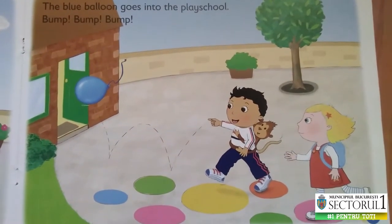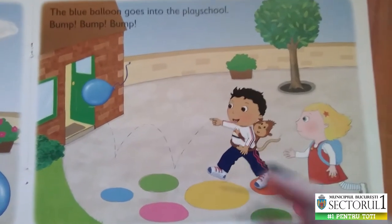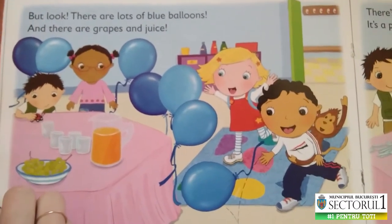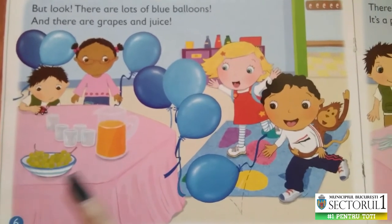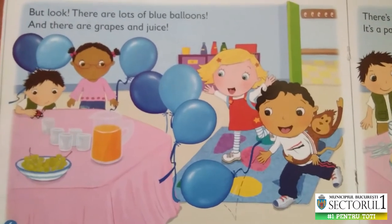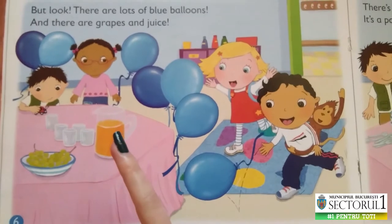The blue balloon goes into the play school. Bump, bump, bump. Balonul albastru intră în școală. But look, there are lots of balloons, and there are grapes and juice. Dar privește, sunt o mulțime de baloane albastre. Sunt și struguri și suc.